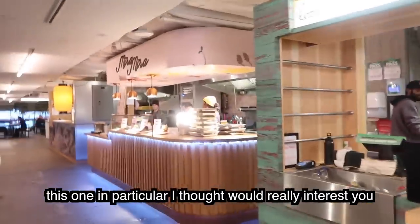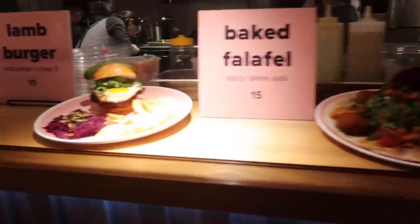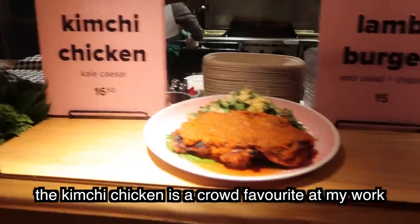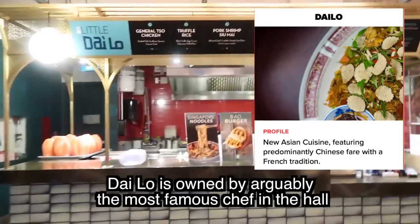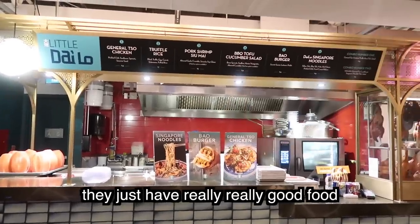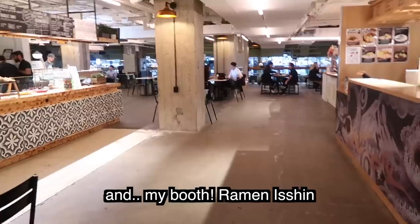This one in particular I thought would really interest you, because they're very health conscious. Falafel. Yeah, that definitely looks like something I would want to try. The kimchi chicken is a crowd favorite at my work. Philo is probably owned by arguably the most famous chef in the hall. His name's Nick. They just have really, really good food. He does a lot of fusion stuff. I think the Bao Burger is one of their more famous ones.